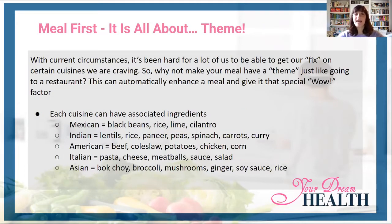So what about meal first? It's all about theme. So right now, especially during this quarantine, we're not going out to restaurants as often. We're not fixing those cravings we have, like say Mexican food or Indian food, but that doesn't mean that you can't have your Mexican inspired meal yourself. A lot of times when meals that I create follow a theme, it really gives it that wow factor for not only the people that I'm serving it to, but also myself of, wow, I made this.